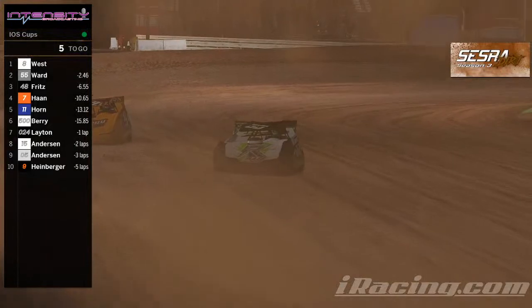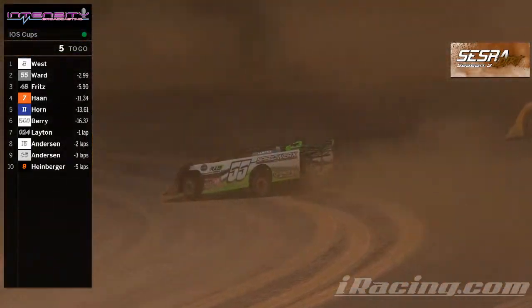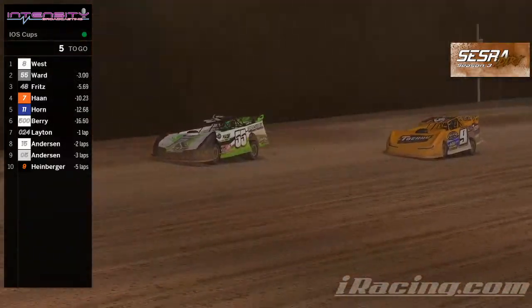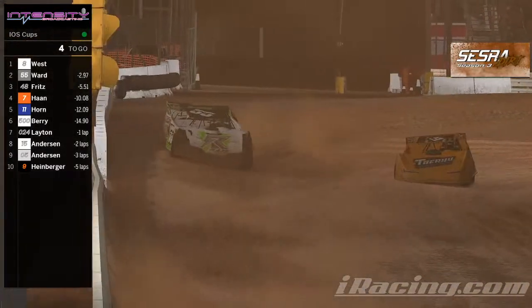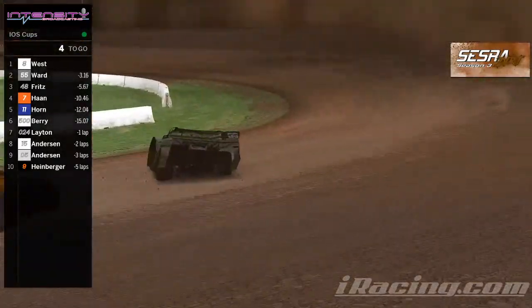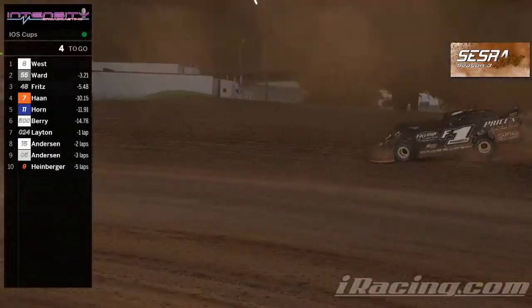Dale Ward up into the outside wall. A lot of damage to that 55 machine, and that's going to do it for the 55, I think, as now Jeffrey West pulls out to over a 3-second lead. And he hits the wall yet again. He's got the lap car right behind him. 4 laps to go here at Learnerville. Jeffrey West now with a comfortable 3-second lead.